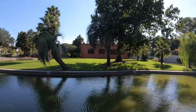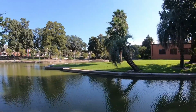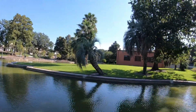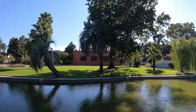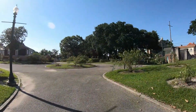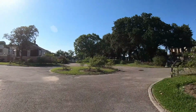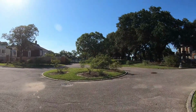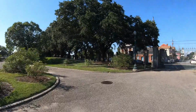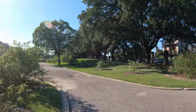In the long run and in general, it really is a well thought out, beautiful park. That's the Treme neighborhood on the other side of that gate, and they're absolutely correct. They don't make it easy getting in and out of this park.